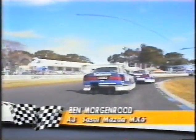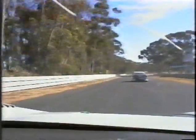And there's Morgenrood. He's caught right up to them. Are we in for a dramatic finale to this story? We're in car with Morgenrood, and he's right on the tail of Terry Moss. He floors it, but so do Moss and Aberdein. What's going on here? There's only 2 corners to go, and is the Audi drivers' high-stakes cat-and-mouse game with Morgenrood going to backfire on them?